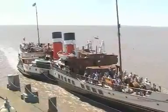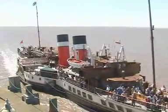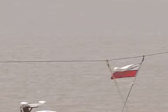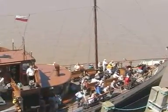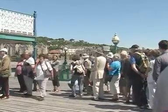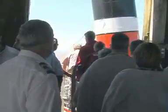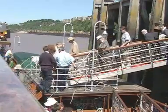Built in 1947 on the Clyde, the ship recently celebrated her Diamond Jubilee. From May to September each year, she sails to various parts of the United Kingdom. Once the ship has been safely moored, passengers will be able to embark. Over 200 are ready to do so and are keen to leave.